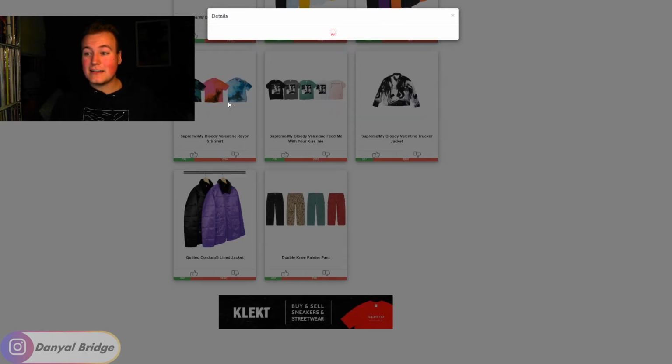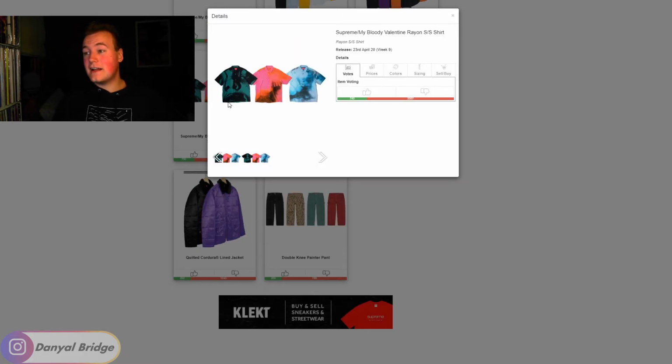Sorry, Mario. Next, we have the My Bloody Valentine rayon short sleeve shirt, button-up tee basically, with the album artwork on it. I'm not feeling this one. I don't wear button-up tees, so this piece just does not appeal to me, unfortunately. Sorry, guys. This is probably actually my least favorite piece from the collaboration.